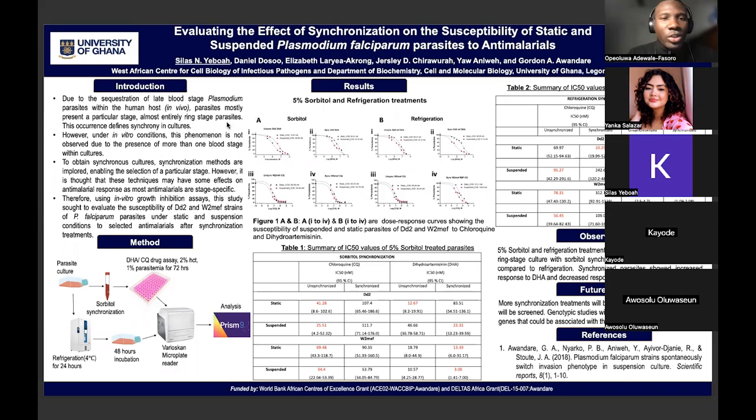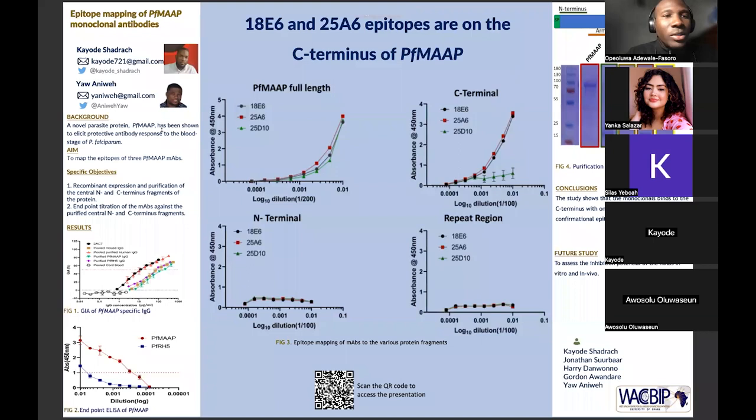I would like to ask a question to Kayode, while we wait for people to send in their questions. Kayode, I'm curious to know how conserved PfMAAP is across other Plasmodium species, particularly P. berghei. Are you also considering trying to complement a PbMAAP with a PfMAAP in order to generate a mouse model to study the effectiveness of this at the target in vivo?